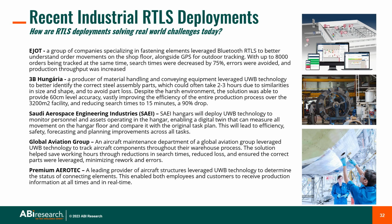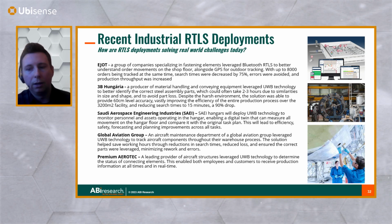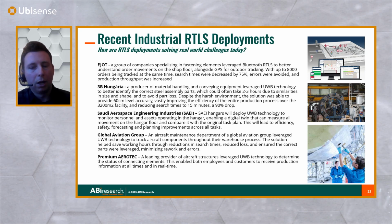Another example is an aircraft maintenance department of a global aviation group, which also leveraged ultra wideband to track aircraft components throughout the whole warehouse process. Again, this helped to save hours through reductions in search times, reduced loss of assets, and made sure that the correct parts were being leveraged at all times, which reduced the cost of rework and errors as well.